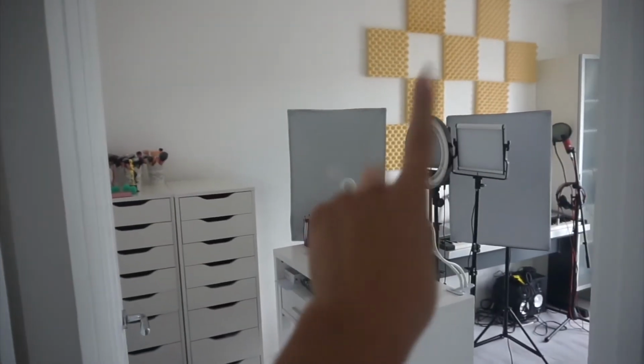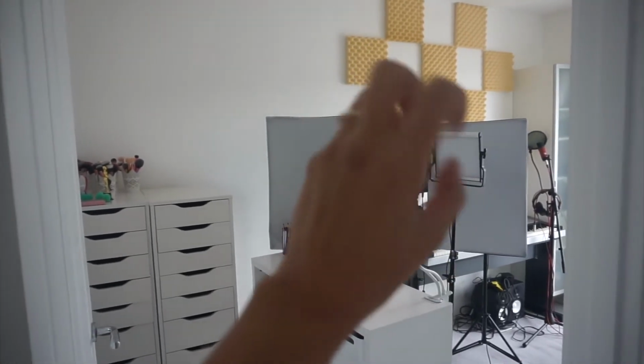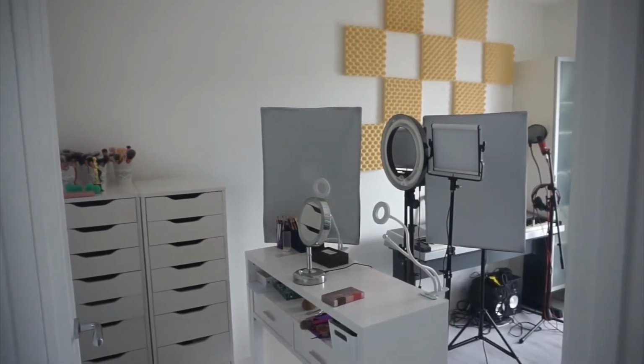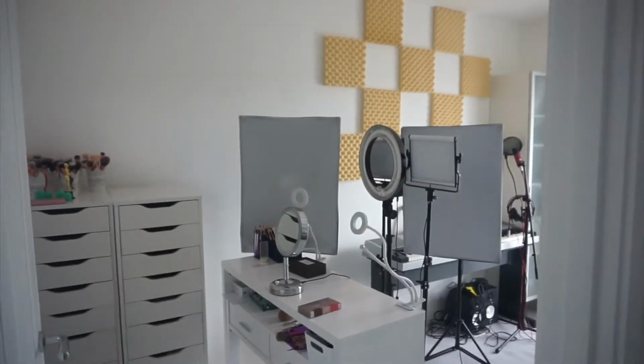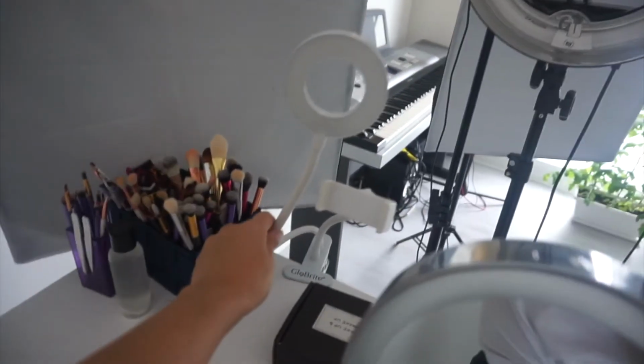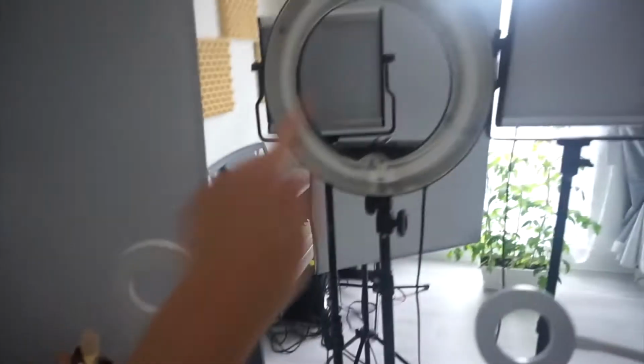If you're wondering what's on the walls in there, it's a special foam to reduce the sound, so it's not bouncing around, not echoing. So when I talk, it doesn't echo, you know what I mean? So the sound is better. I have loads of lights as well. If you're wondering what these lights are about, this is when I'm filming TikTok videos or anything on my phone. So these are handy. This one is when I'm filming on the camera, which I'm holding now in my hand.